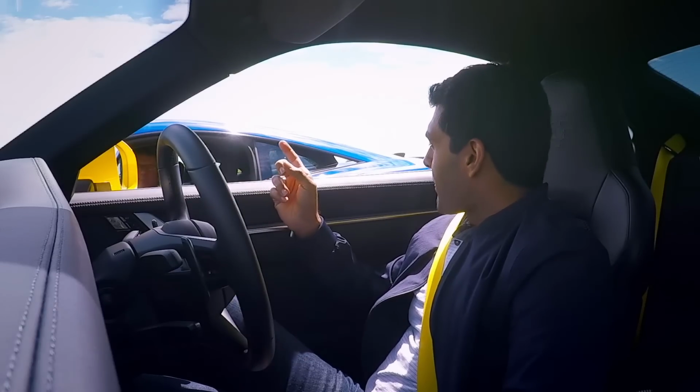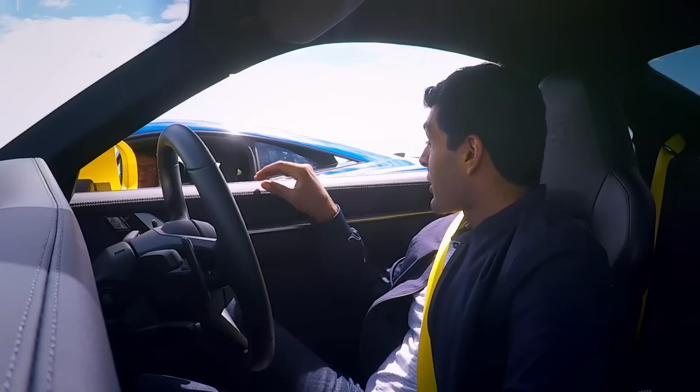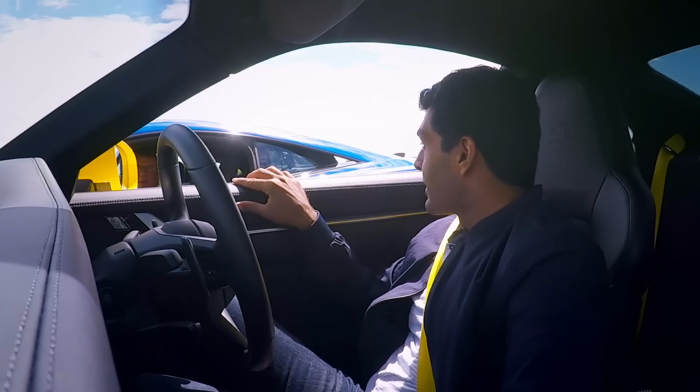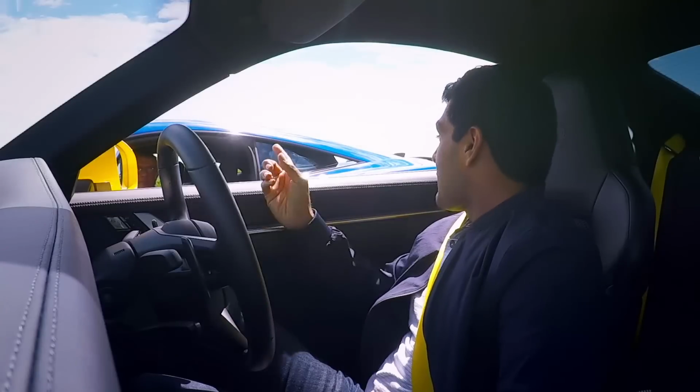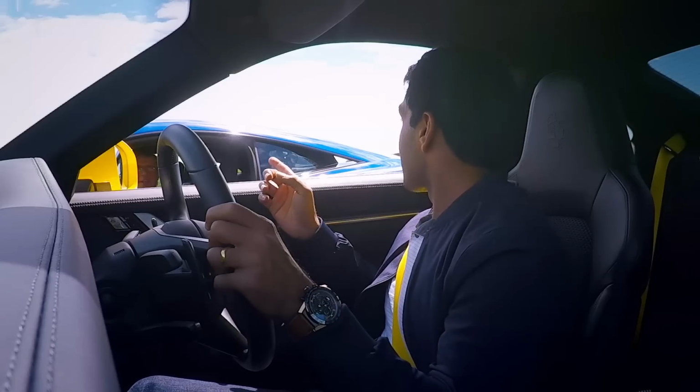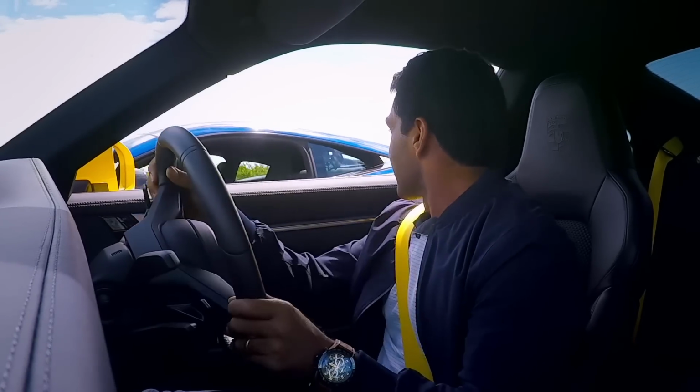Tell you another thing, JP. This one, 120 kilos heavier, 125 horsepower less, didn't lose by much. No, it's close, isn't it? That's definitely better around the corners than this, definitely. Yeah, that one's just got more power, isn't it? Yeah. Fun, though. And by the way, did I mention, also costs 50% more. Bye. Yeah.